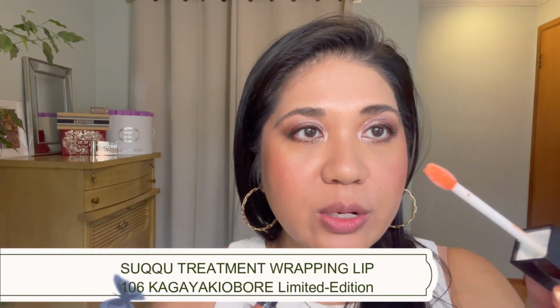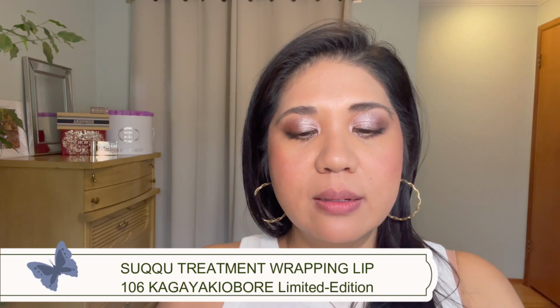Okay, so this is 106 in the treatment wrapping lip. Ooh, that's pretty too. There's definitely some glitter in these. The regular line of treatment wrapping lips don't have glitter, but you can't feel the glitter, which is important. I don't like when you can feel grit. Okay, so this is the warmer color. This is the shade 106.